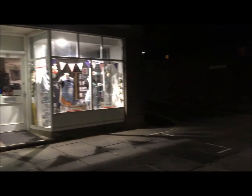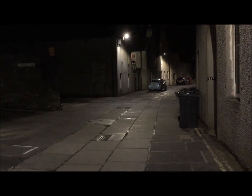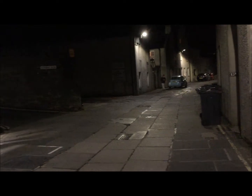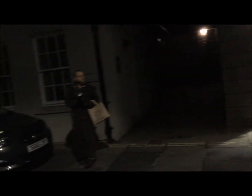And then further on the Orkney Hotel is really old too, and has a lintel stone with 16-something on it. 1600-something on the lintel stone there. So some of these buildings would have stood here at the time of the witch trials.